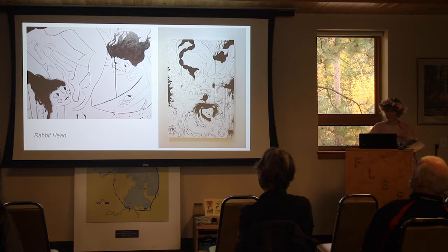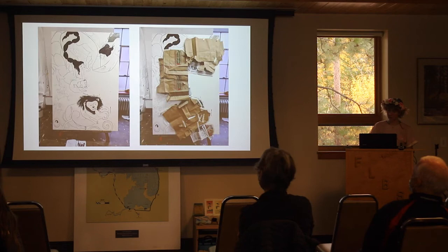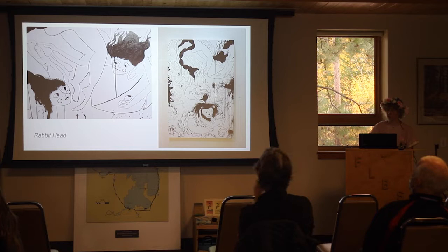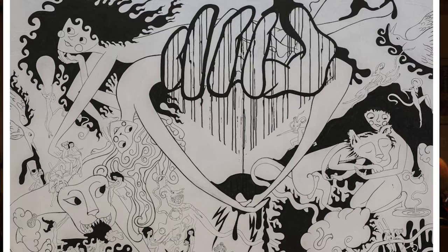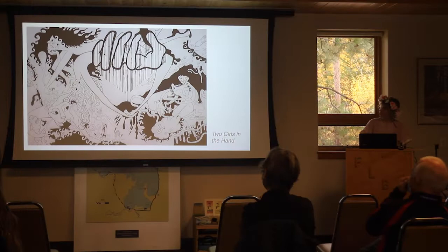In this drawing or painting, Rabbit Head, I did the chaos marks first. That's how the masking off worked, and then I decided the chaos marks were going to go over there on the right, and then I added in the mice afterwards that are underneath the chaos marks. And with this painting, Two Girls in the Hand, I directed the drips using this masking technique, so here's what that looks like. That's where I started, and that's where I wanted the drips to go, and then I added everything else in afterwards.